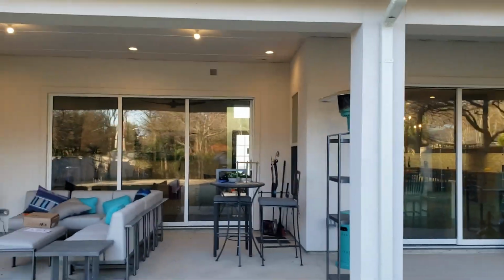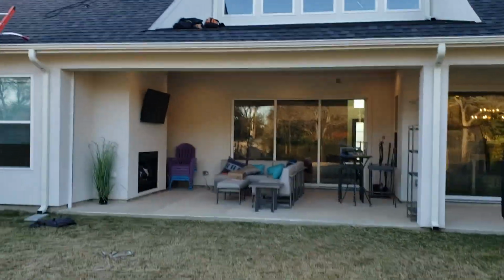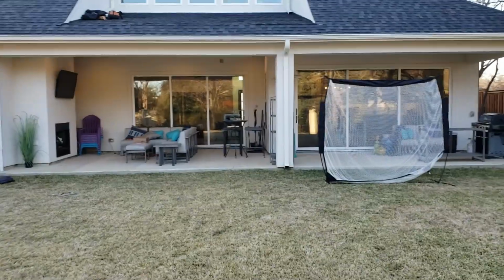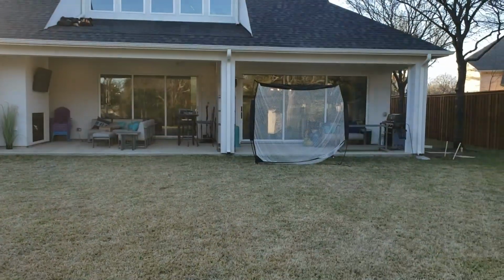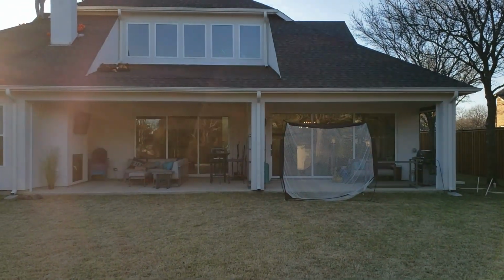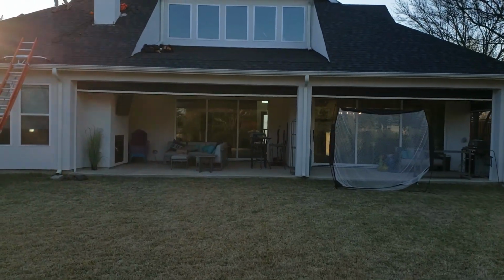Let me turn around. So from the outside, you're really seeing nothing at all. We did have to do a little bit of trickery on the corners to make it happen. But we do have a remote control that operates all the shades at once and at a pretty significantly long range. So this is what we're going to be dealing with.